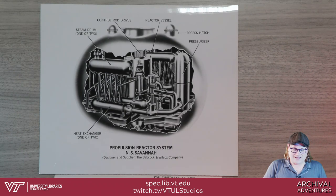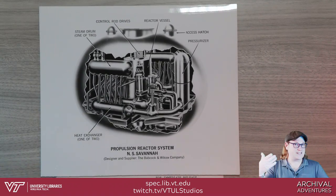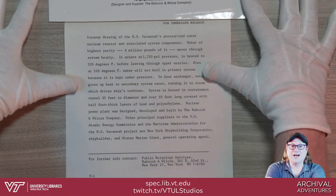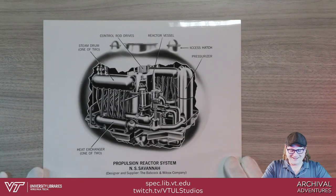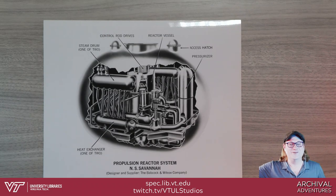So, here we have a picture. I will read you the caption, which is attached down here as an extra page, so I'll read that to you while you get to look at the picture. That sounds fun. I don't know if fun is the right word, but it sounds like the way to move forward.